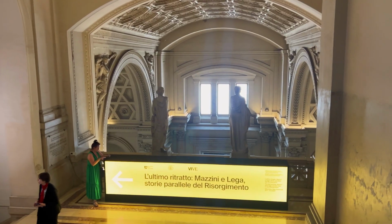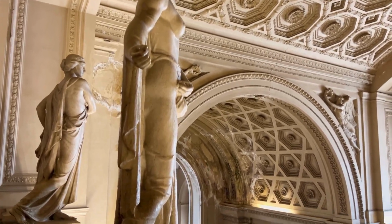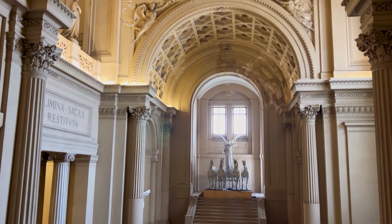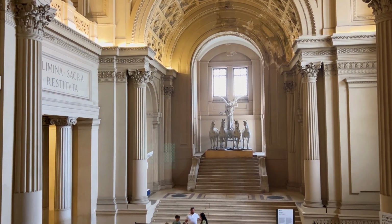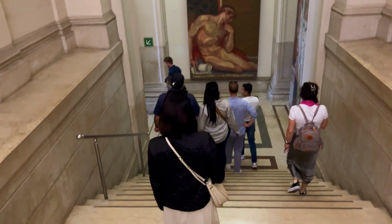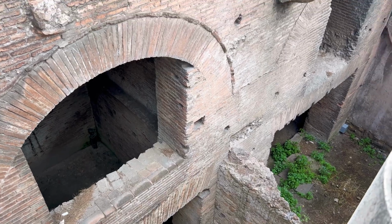Inside the Vittoriano, you can find a museum dedicated to Italy's unification. And the museum holds exhibits on Italy's history, particularly focusing on the period of its unification in the 19th century. It's the National Museum of the Risorgimento, and visitors can delve into the museum's collections.